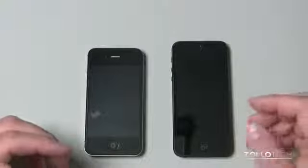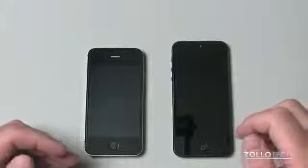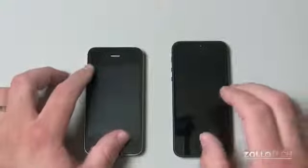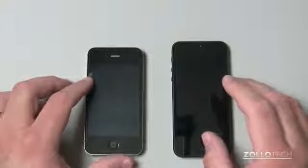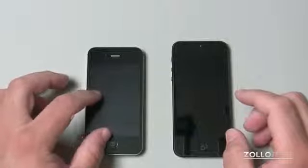The display has also been lengthened or enlarged on the iPhone 5. That's probably the biggest change, to 4 inches instead of 3.5 of the iPhone 4S. So we have a 1136 by 640 resolution here, while we have a 960 by 640 resolution here. They're both 326 pixels per inch. Both great phones as far as that.